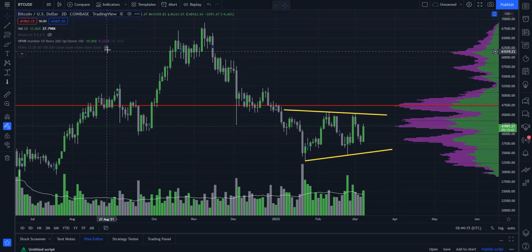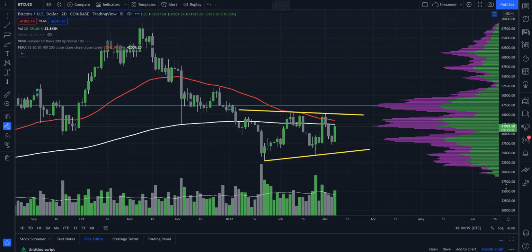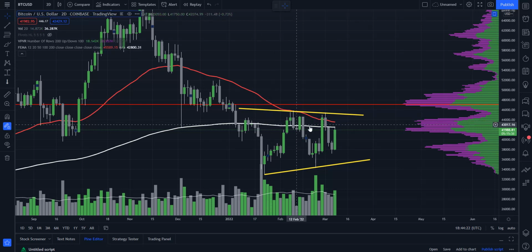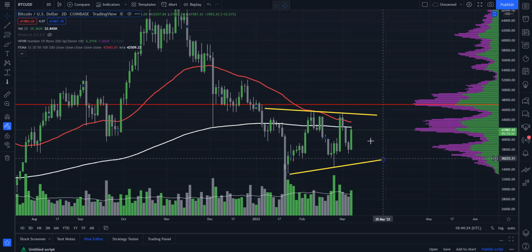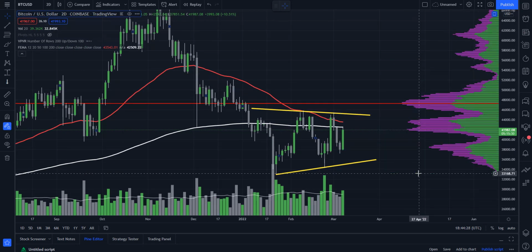So what we're going to look at here is our 50 and our 200 moving average. In white is our 200 moving average right here, and we're running into that right now. We need to get up above that. In bull markets, we like to trade up above that. In bear markets, we trade below it. We are still also below this 50 moving average as well. So we need to get up above both of these. That's why some bears could be stalking this area up here, because there's just so much confluence of potential resistance. So we have to watch that, guys.